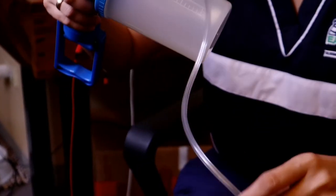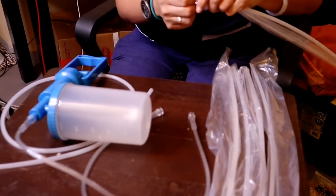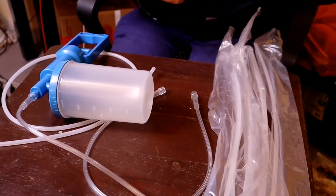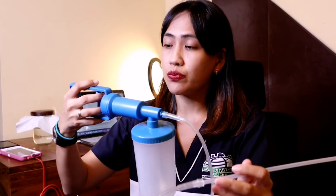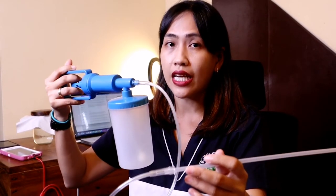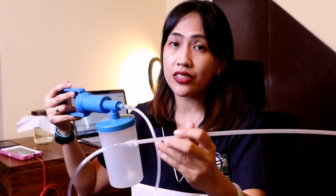This is very easy to use. Let me set it up for you. The full setup: you have your bottle, you have your extension tube, and then you have the catheter. Just pull the lever here, and it will automatically siphon the solution from the bottle and send it into the reproductive tract. It is that straightforward.